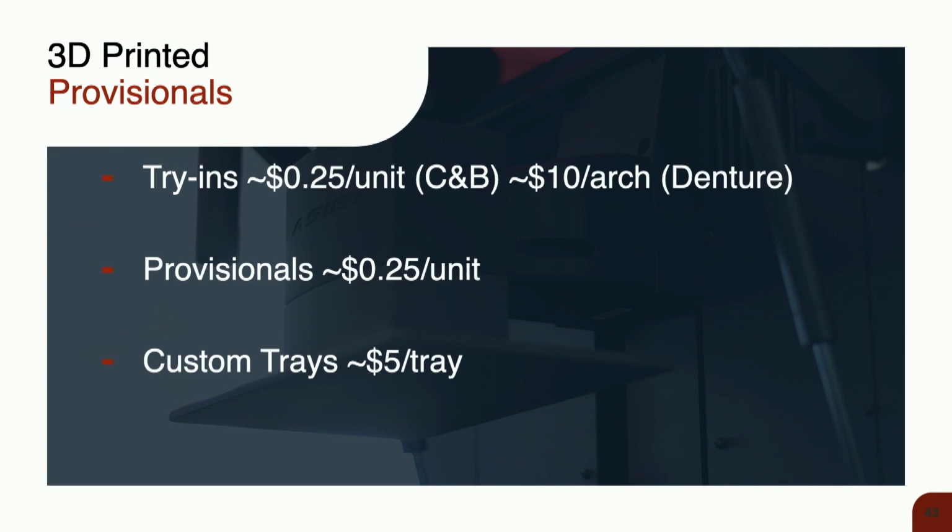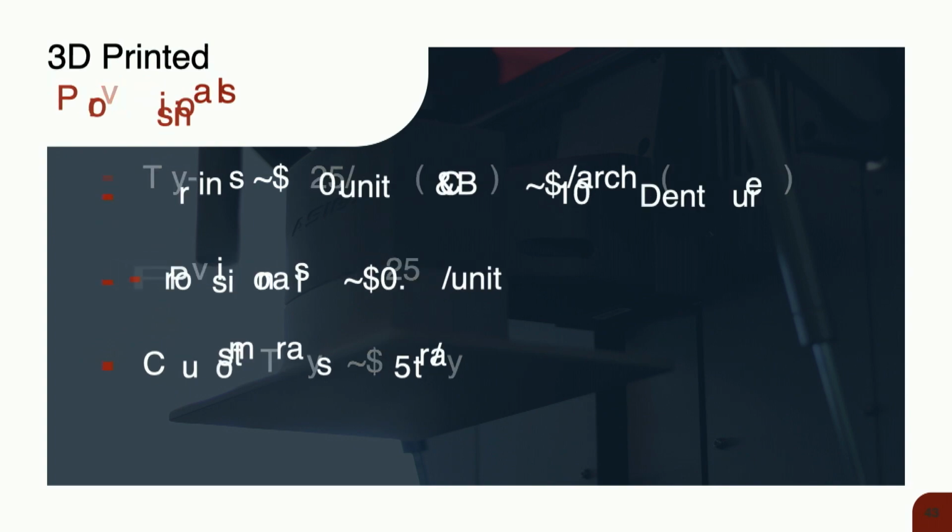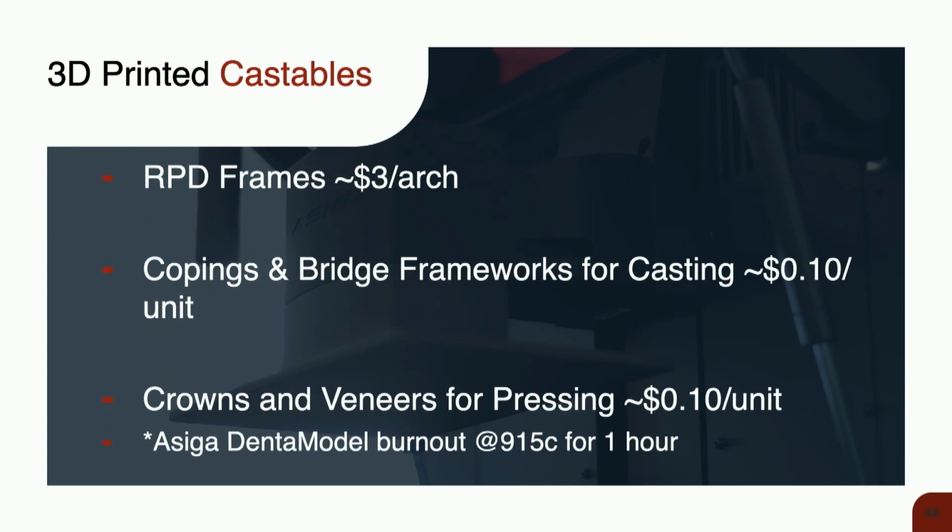Custom trays as well. That's another easy way to get into 3D printing and again, making some kind of ROI. Rather than making these things traditionally, especially if you get a digital impression in, you want to make a custom tray digitally so you get it as quick as possible to get a border molded impression. But how many of us get border molded impressions anyways, right?